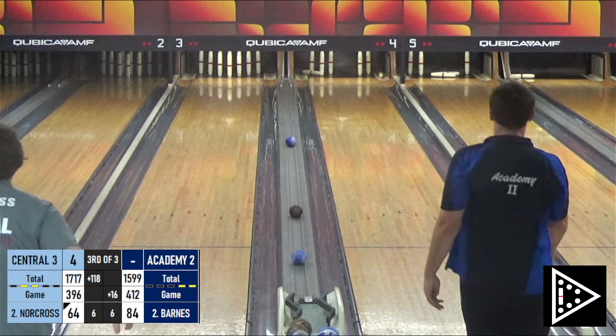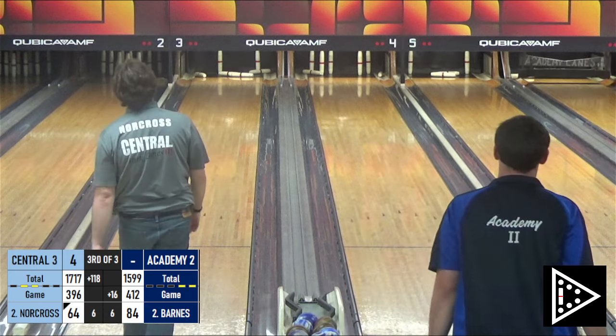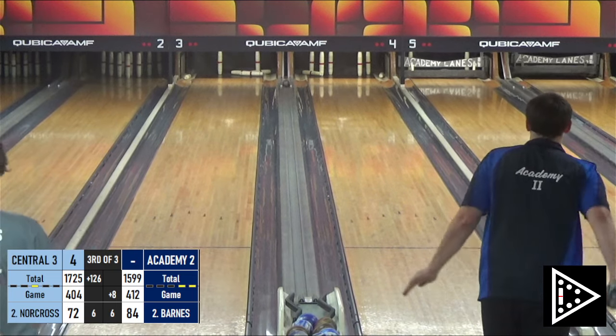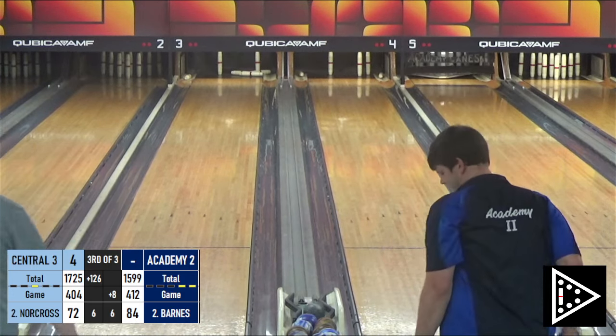Smack dab in the middle, that's 5. Norcross washes out 8. Sola had been a second time, that's 8. 72 through 6. There's a great church, but Barnes can go all the way to the left for the wood on this one. Ends up on the cap, though.